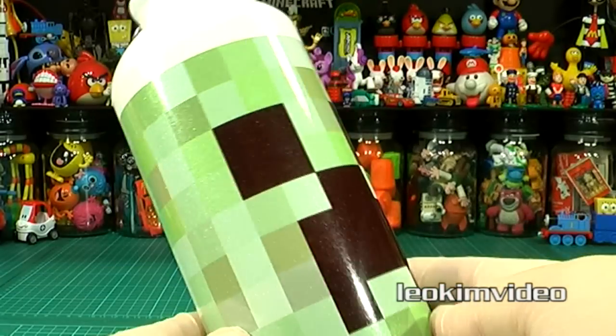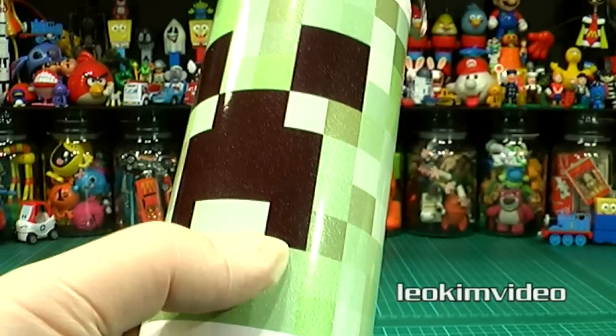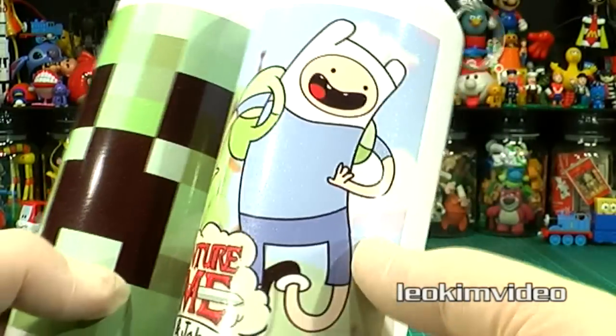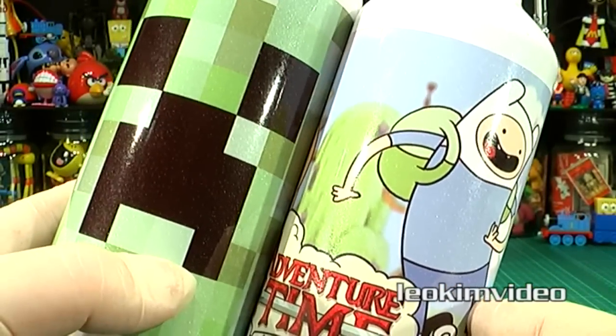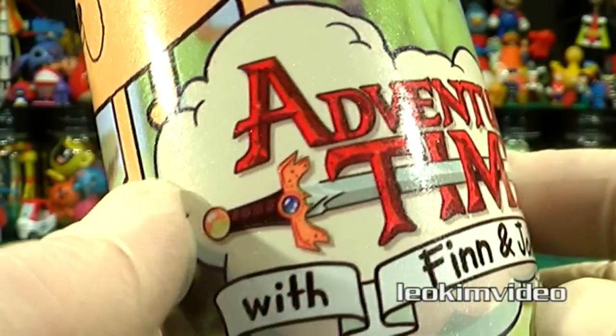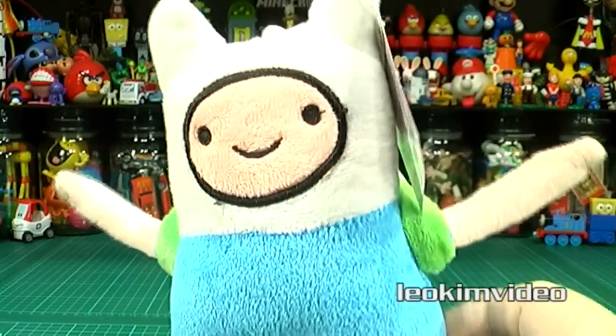It's not just plush toys. How about a Minecraft bottle for going to school? I'm pretty sure every child would like that, but hey, you can get Adventure Time as well. Both of these are knockoff, non-licensed products. Sometimes the deception is very clever and it takes a very experienced eye to spot that this is a knockoff product. And while we're thinking Adventure Time, I've got this plush Finn here.